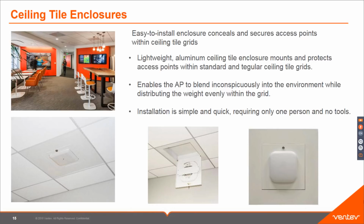So what this solution also does is help maintain infectious disease control standards in hospital settings by blocking off that space above the enclosure, and you're still able to manage the access point without having to lift up that tile. And so IT teams in hospital settings love this solution because it enables them to manage their network more efficiently and reduce the time spent ticketing with facilities.